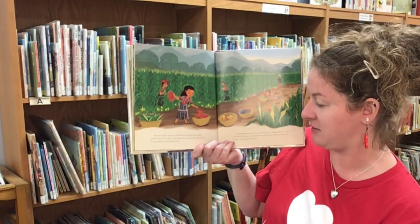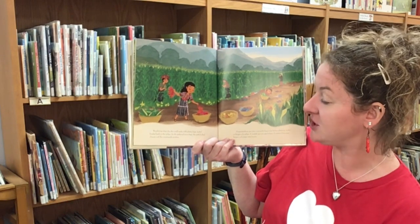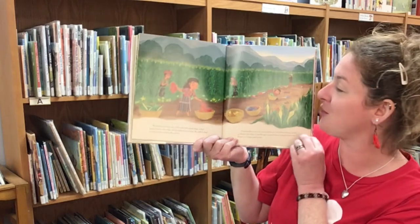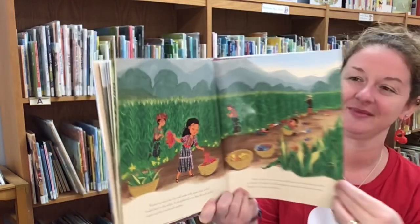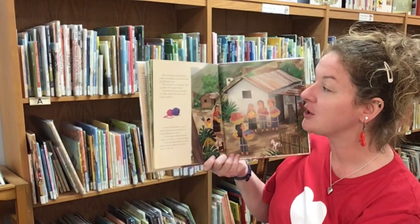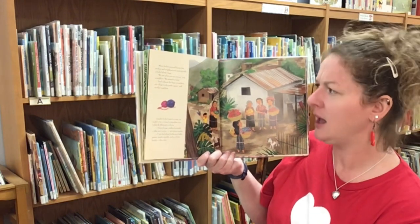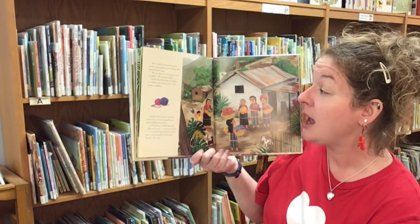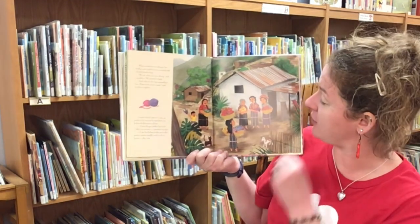Wondering what else she could make with plastic bags, Ishel headed down to the milpa. As she gathered more bags, the path looked cleaner and the countryside prettier. When Ishel returned home, her mother and neighbors were waiting with colorful plastic bags. "We saw what you were doing," said a neighbor. "We wanted to help. And without the bags everywhere, our village looks pretty again," said another neighbor.